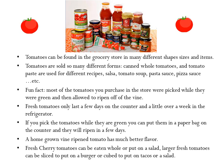If you pick the tomatoes while they're green, like from your home garden, you can put them in a paper bag and they will ripen on the counter in a few days. However, a homegrown, vine-ripened tomato has much better flavor. Fresh cherry tomatoes can be eaten whole or put in a salad. Larger tomatoes can be sliced, put on a burger, or cubed to put on tacos or a salad.